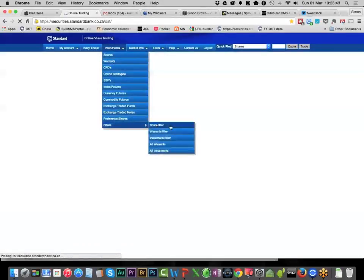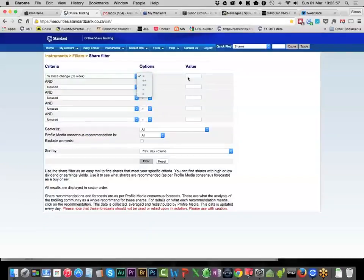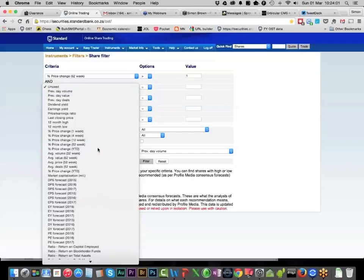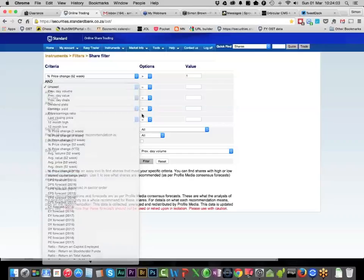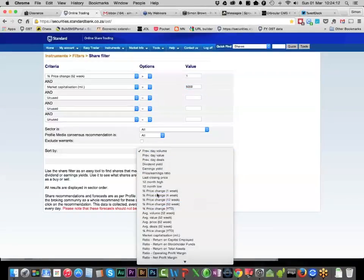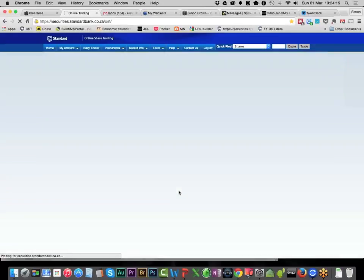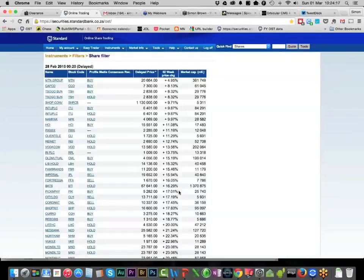You go to instruments, you go to filters, you go to share filter, and you say 52-week change greater than 1%. And then what I'd do is say market capitalization greater than, let's say, 5 billion. And sort on the 52-week. This filter is sometimes, there it works. So here I've got them.